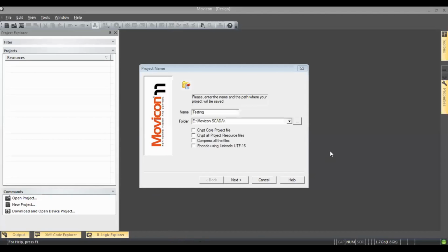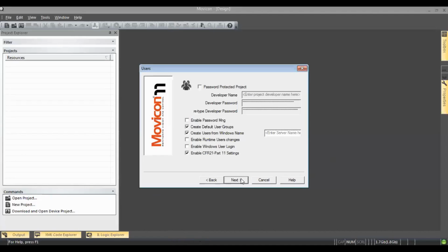Okay. Once you have created it like this, you have to give a name. I have created one folder. I'm just clicking next. If you want it password protected, you can give your name and password, so other people won't be able to open your project and change your parameters or screen work.